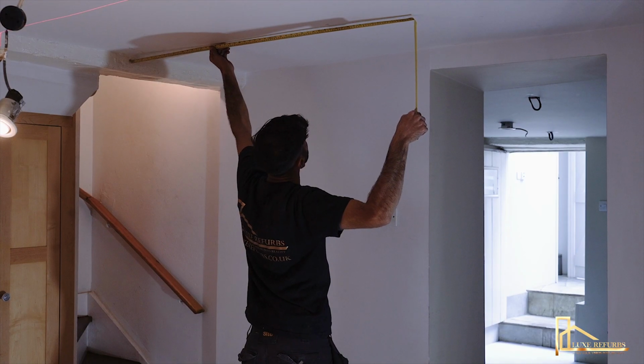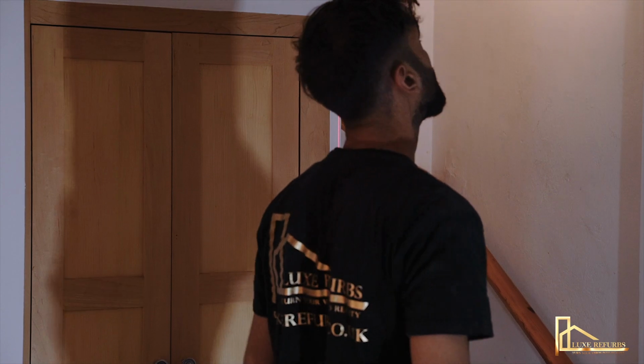So we started off by marking out all the lights. We had to equal them out into the room so they look good to the eye, not just brightness.